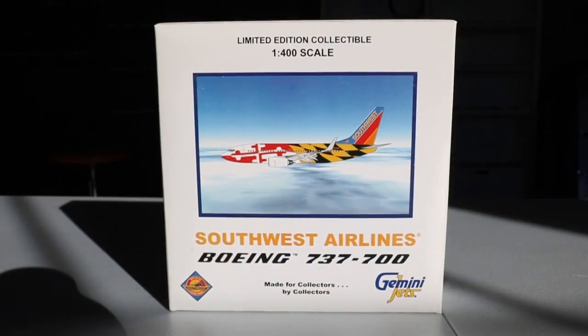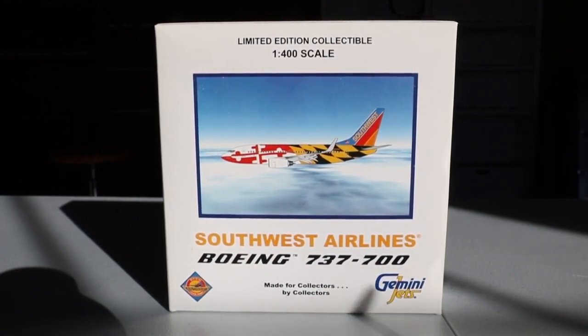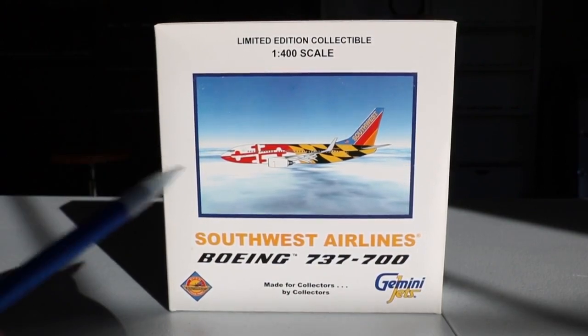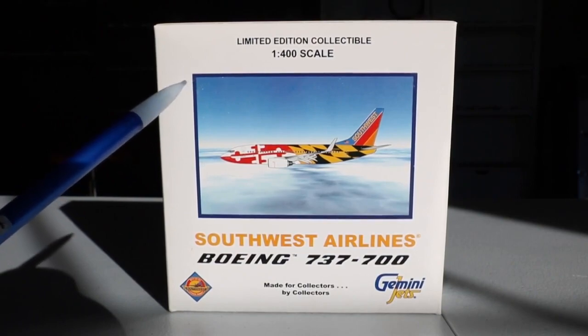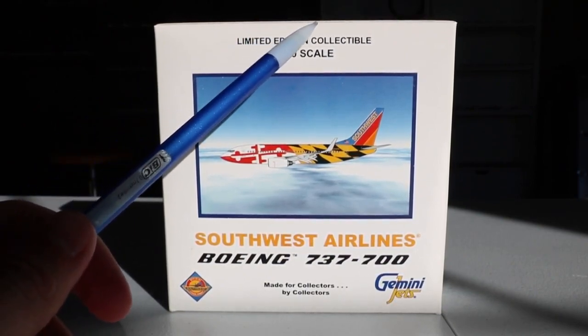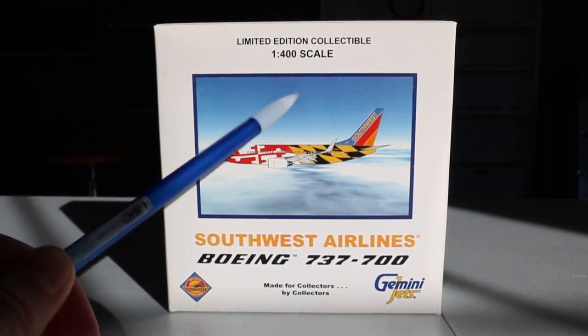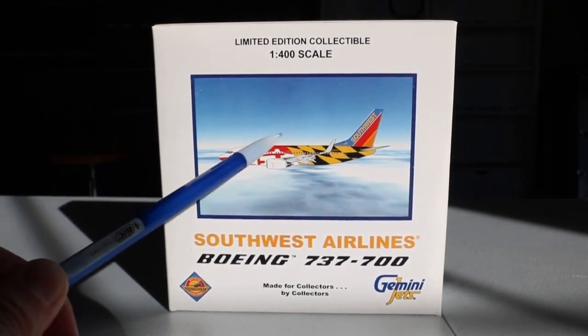Okay, so here's the box of Maryland One. A very interesting design with Southwest aircraft from GeminiJets. They always do a white box. It's been a long trend, as you can tell. This model was made in 2006 and it still has the white box, but this one's in quite a different format. Limited edition collectible 1 to 400 scale is in the top center, very interesting. And then you have a picture of the Southwest with a nice stroke around it with a nice background.